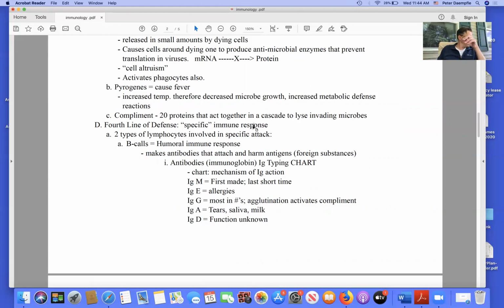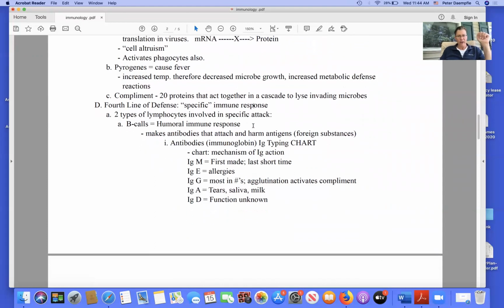So let's look on page 584, the difference between cell-mediated and humoral immunity in this specific line of defense. Humoral immunity involves the humors of the body. The word humors means liquids of the body. And B cells of the body produce antibodies. Antibodies, as you know from the last A&P 1, are little airplane-shaped proteins that attack antigens, which is a fancy word for foreign substances. The humoral immune response involves antibodies produced from B cells that attach and destroy antigens.